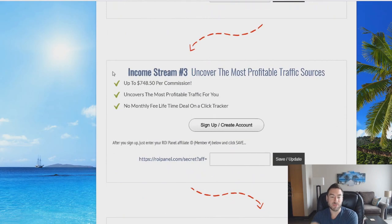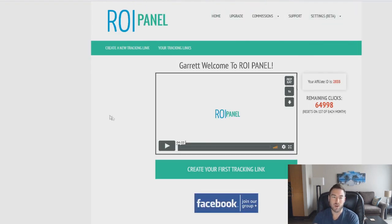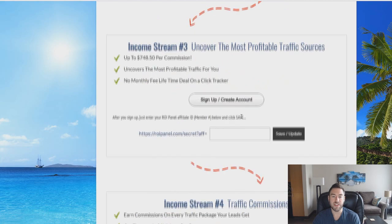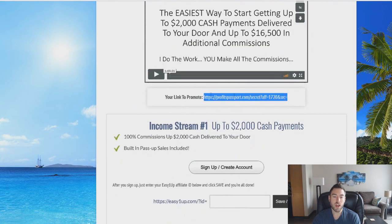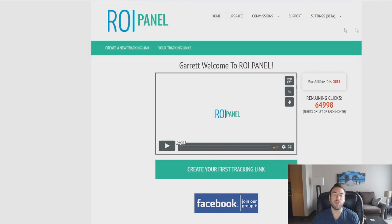Now, the next income stream number 3, is really powerful because what this is is ROI Panel, okay? Now, ROI Panel is basically a tracking software. Now, you can see right here, remaining clicks. Now, what is this? Well, anytime you send someone to, let's say this link here, okay? This is your link to promote. Well, it's a great idea to track where your clicks to this link are coming from. Are they coming more from Facebook? Maybe you're promoting on Instagram, on YouTube. Where is the sales coming from? Well, with ROI Panel, you can actually track where the clicks are coming from, and you can just scale whatever is working. So you want to realize that this is really powerful.